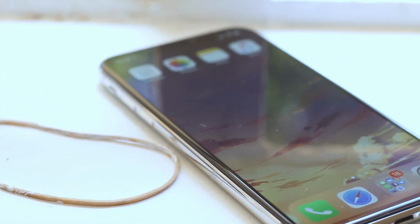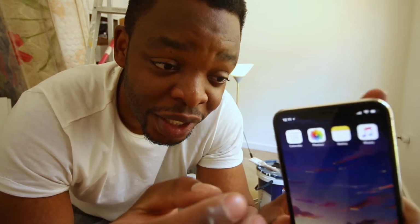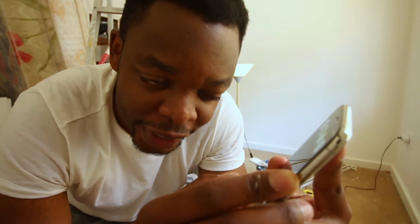This guy comes in two colors. You have the white, which is the one I have, and you have the space gray or the black version, and it will cost you from 20,000 rand.